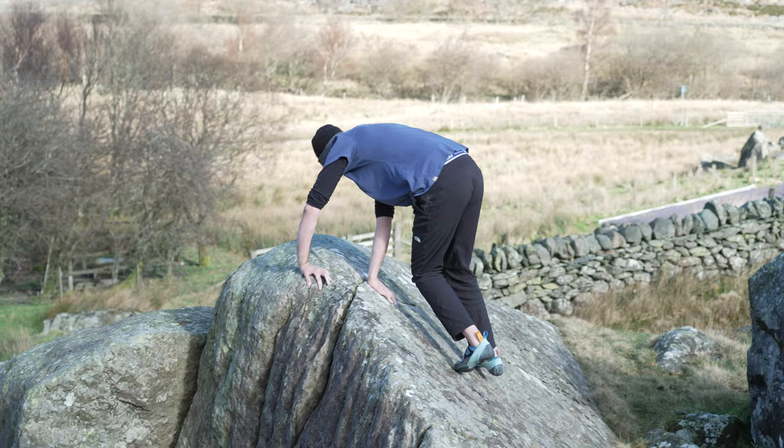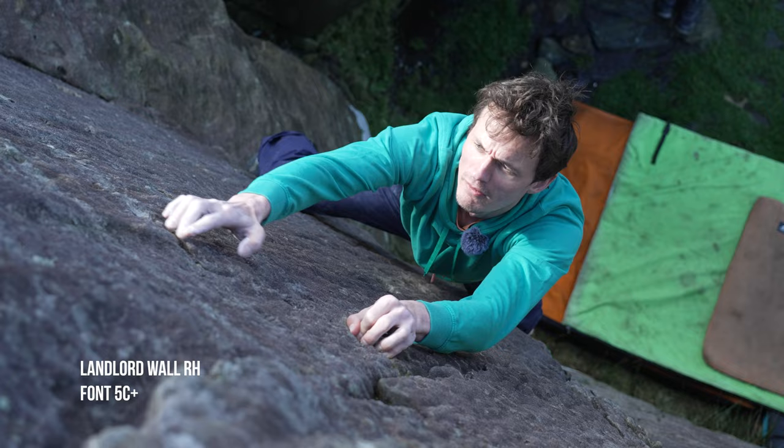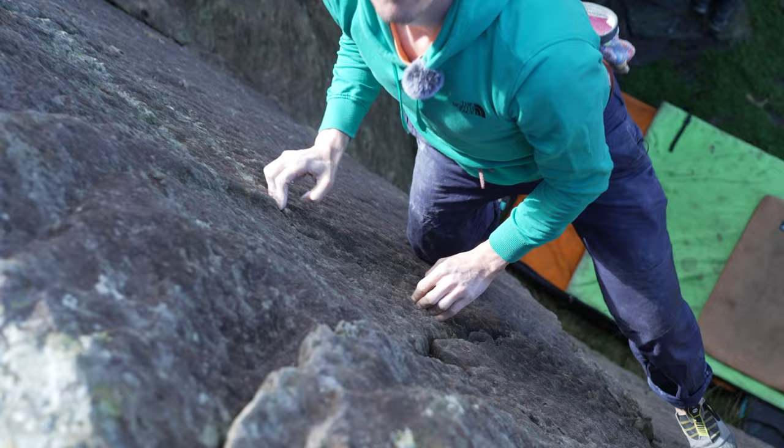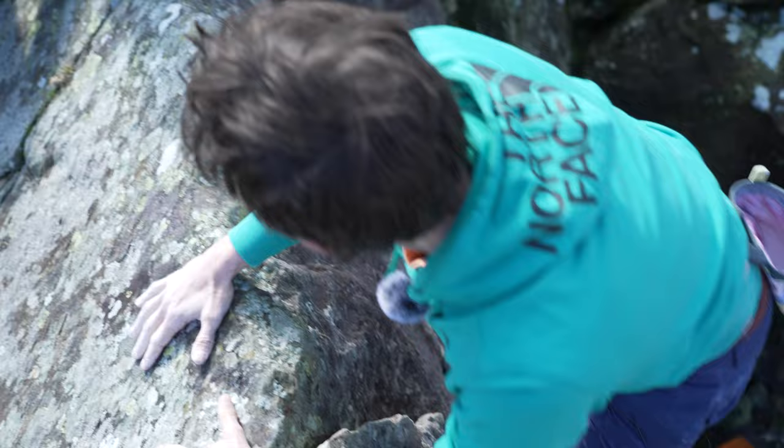Got quite a lot of friction to play with, particularly for footholds, and also whilst using the handholds as well. It's not maybe outright edgy. There's some nice textured features that you can use as slopers. That's lovely. The pockets variation.